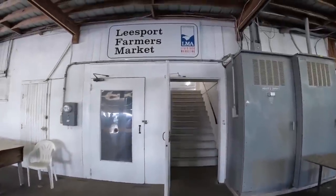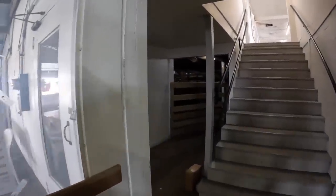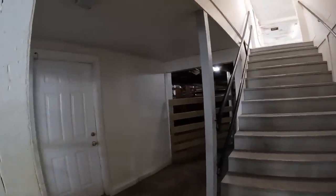My neighbor was talking about, I think this is what he was talking about. There's also a livestock, I guess it's an auction. That's where you keep livestock in there.